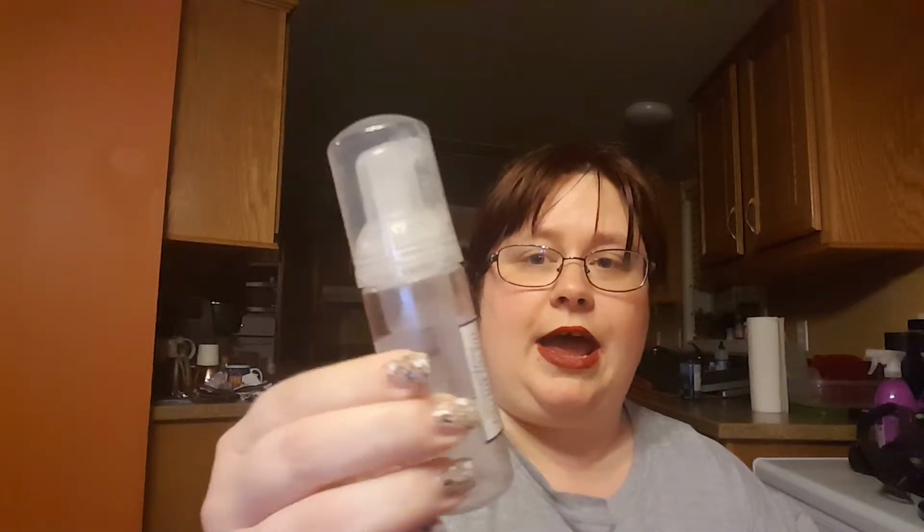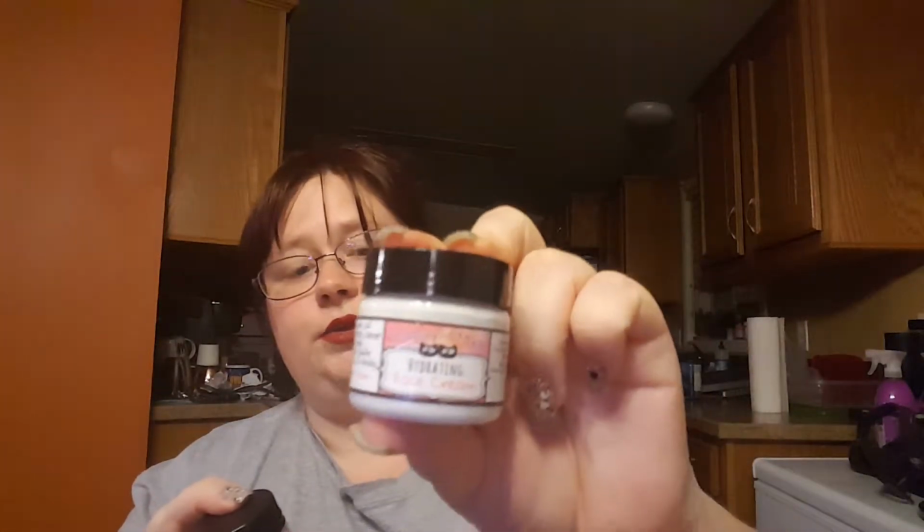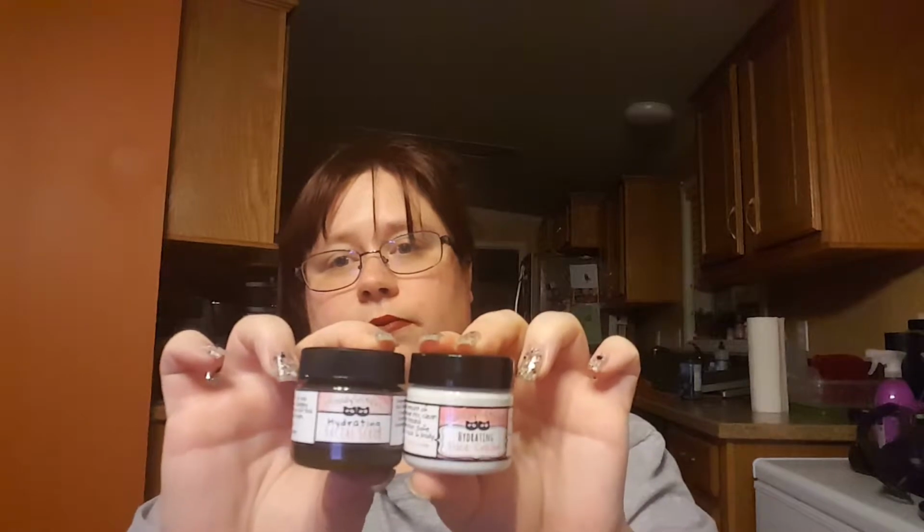I got the travel size bottles, which kind of look like this. This is the travel size of the actual face wash. And then this is the travel size of the toner that they give you. And then they give you a facial scrub. And then they give you the moisturizer. And they're in small little bottles. And I wanted to try it. And I wanted to make sure that I gave it a good try and not just a sample size.